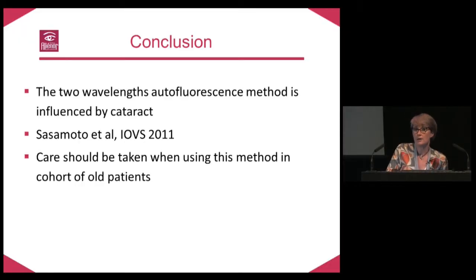In this paper, he measured macular pigment optical density just before and just after cataract surgery, and he demonstrated that people with nuclear cataract have an increase of the macular pigment optical density just after the cataract surgery. His hypothesis is that, as the emission and excitation light is scattered by the cataract, in order to obtain a better quality for the autofluorescence image, we increase the sensitivity of the detector, so we increase the noise of the image, and so we increase the reflectivity of the image, and that changed the results in the fovea without any change in the periphery. So that's the hypothesis of Sasamoto.